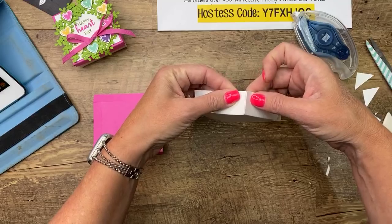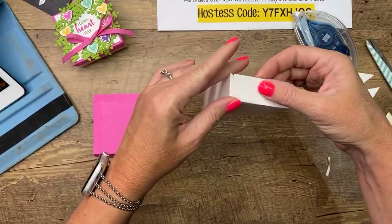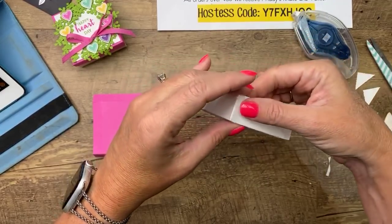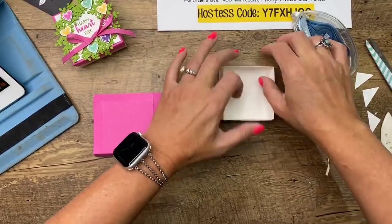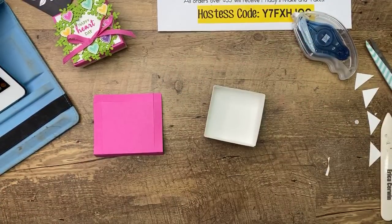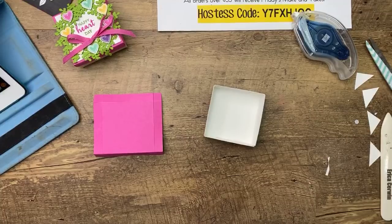Now you're gonna fold that in to the sides like that, okay? And there's your box bottom. It's pretty small, right? Where are my cupcakes? Where did they go? Here they are. Get one and put it in there.